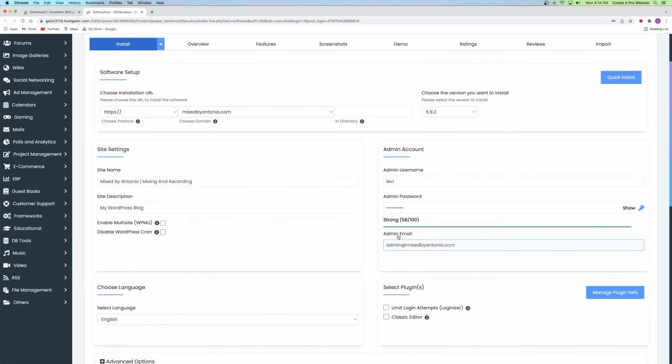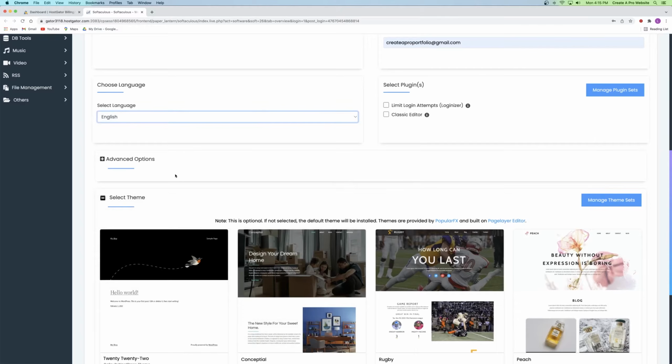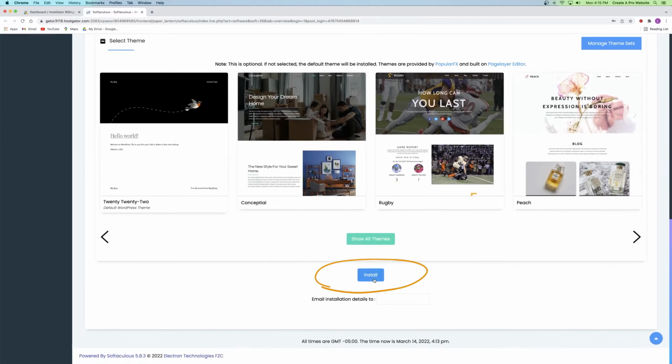All right, and then you've got your admin email. You're gonna wanna go ahead and delete that and then enter in whatever email you want to be linked to your website as the admin. All right. And then we can scroll on down for plugins and advanced options and themes. I'm going to show you how to do all of this once we get inside of WordPress. So we're just going to skip past all of these and click on install.